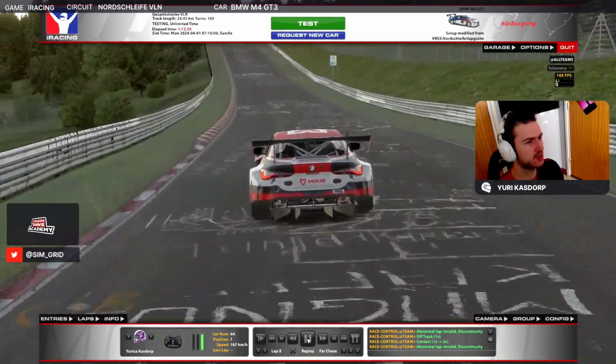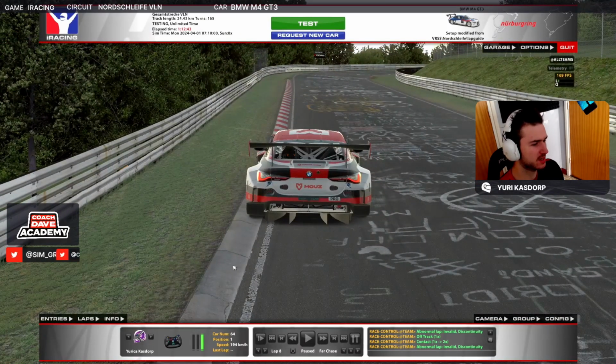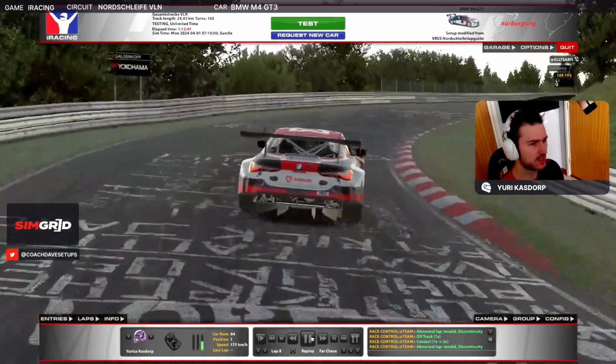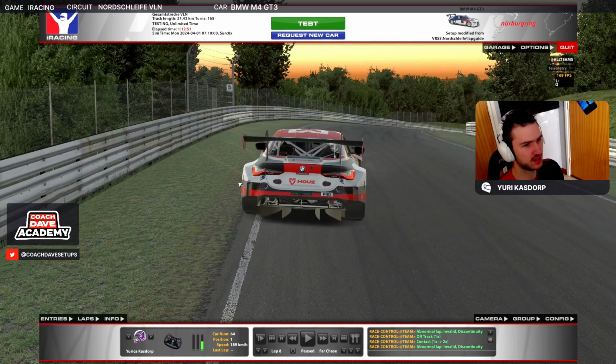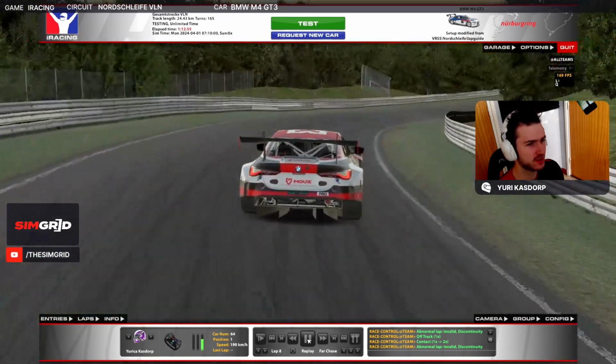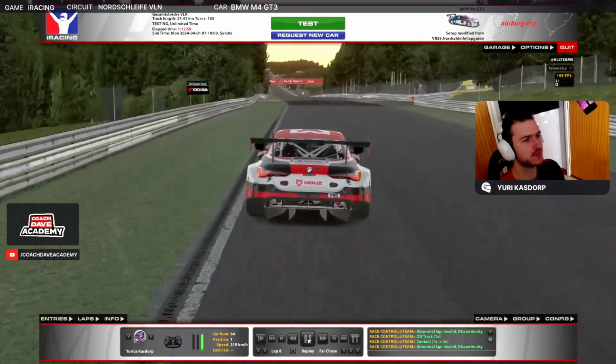Then you want to get as close to the curb on the left-hand side as you can, or even onto it, as close to the guardrail as you can. Small brake on entry here. Get the car rotated. Have the car as close to the grass in the middle here as you can, to make sure that we can go on throttle as early as possible for the Döttinger Höhe. And get a good exit onto it.